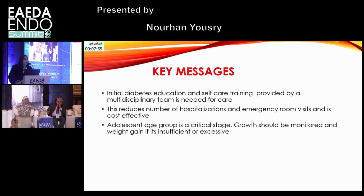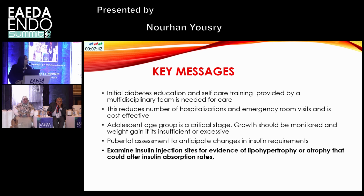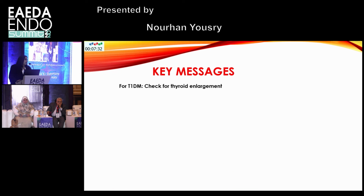Their growth should be monitored. Their weight gain should be checked to see if it's insufficient or excessive. During puberty, there should be assessment to anticipate changes in insulin requirements. We, of course, need to examine the insulin injection sites for evidence of lipohypertrophy or lipoatrophy that could alter insulin absorption rates. In type 1 diabetics, we should check for thyroid enlargement.